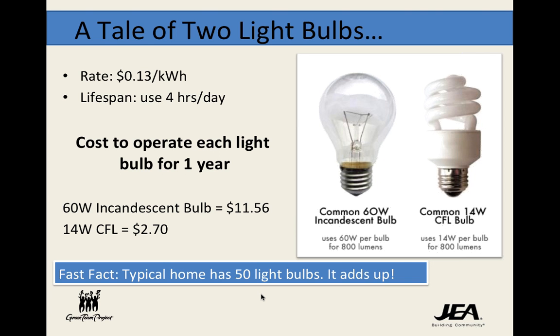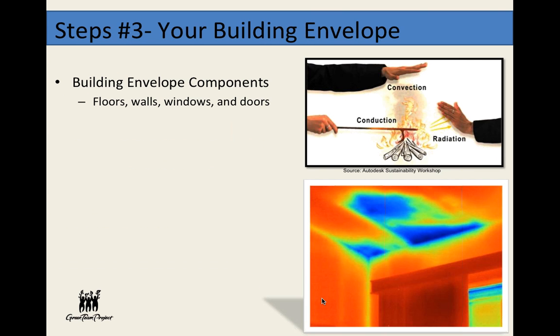And the typical home has about 50 light bulbs. So it does add up, and that's just lighting, not even your air conditioner. So it does add up, and that's also another incentive to switch to those more energy efficient light bulbs, whether it's your compact fluorescents or your LEDs. And we'll definitely be talking about those in a little bit.